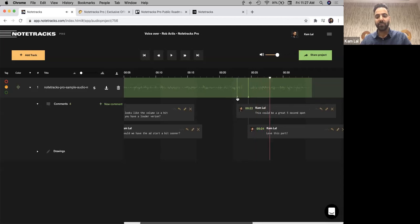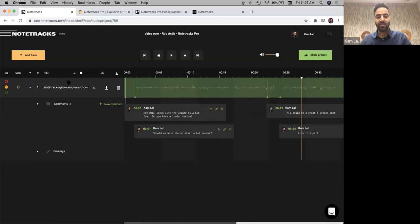Yeah, so you can move it around to get exactly where you'd like to have it. So that's pretty much it for this audio piece. Again, this was a very simple 30-second use case, but you could imagine how it expands with reviewing podcasts, music, videos, etc.